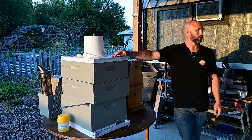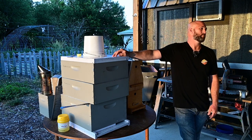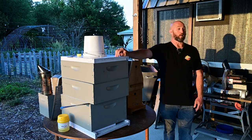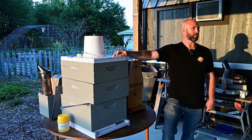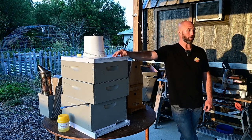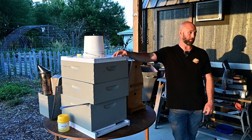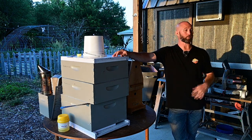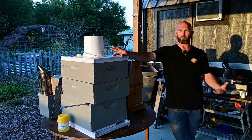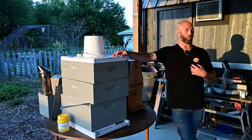Yes, sir. So does honey go bad? And if it goes bad, how long can you store it for under ideal conditions? Sometimes honey can go bad. And the way that it goes bad is by having too much water, too much moisture in the honey when it was bottled. Honey is hygroscopic. Anybody not know what that means? Honey attracts and absorbs water.